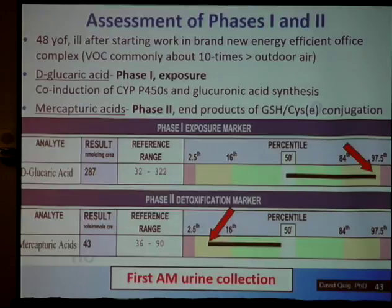And here we're looking at D-glucaric acid as an indicator of phase 1 being turned on, because with co-induction of the cytochrome P450s, we get induction of the glucuronic acid pathway, which results in glucaric acid. Also, mercapturic acids, which I just described in gory detail, are indications of the phase 2 conjugation using glutathione and cysteine. So this is a worst case scenario where you see an assault on her liver. The phase 1 is revved up, but phase 2 is in the tank. Okay, this is absolutely the worst case scenario.